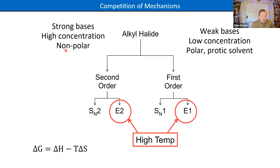If we're in a nonpolar solvent or in an aprotic solvent, that's almost always going to favor second order because your nucleophiles are going to be stronger. So strong base, strong nucleophile favors second order. High concentrations, especially high concentrations of your nucleophile, favors second order because you're more likely to have things run into each other.